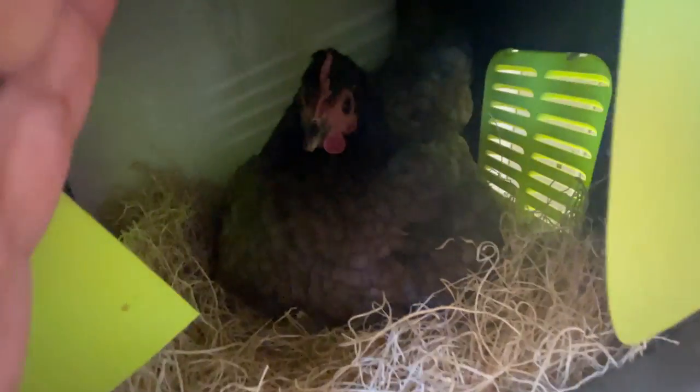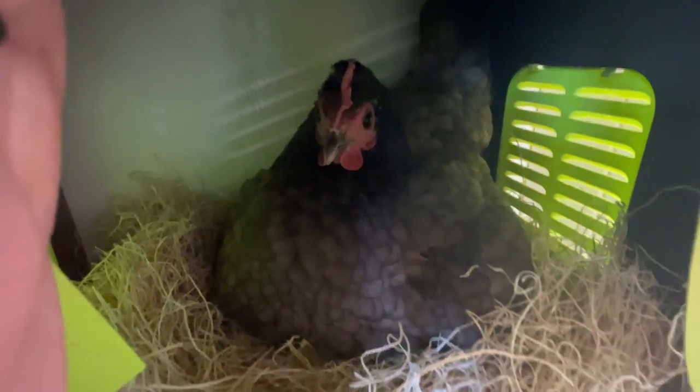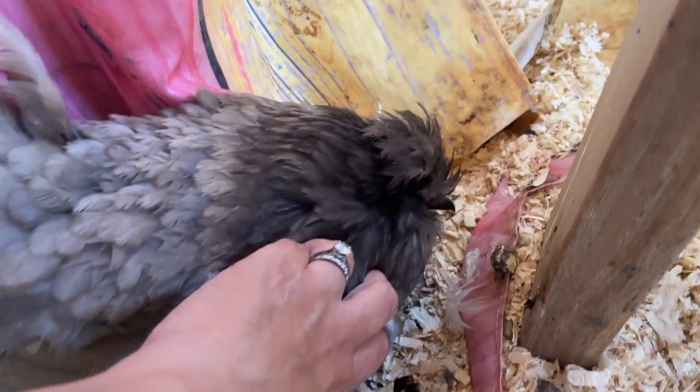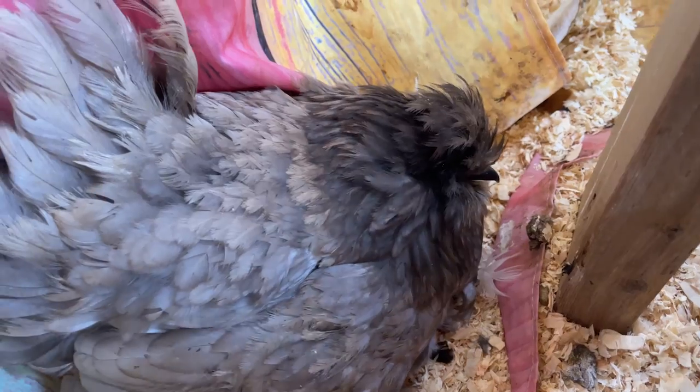The very first thing that you need, whether you are having your chicken sit on eggs or giving her baby chicks from the farm store or that you ordered, is a broody hen, because without a broody hen, none of this is gonna work. And they need to be broody before you give them the eggs or before you give them the baby chicks. Otherwise it will not work.